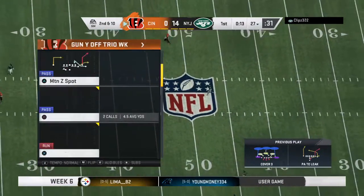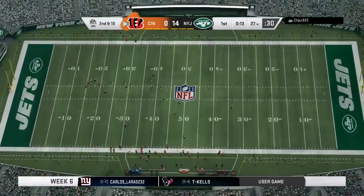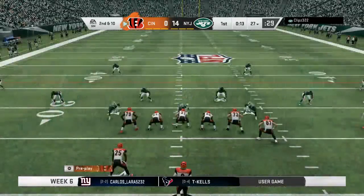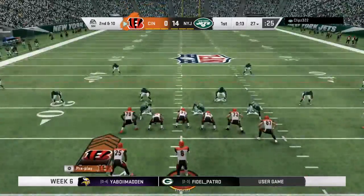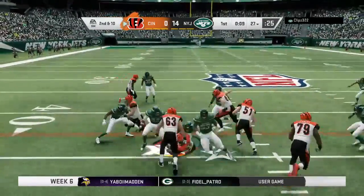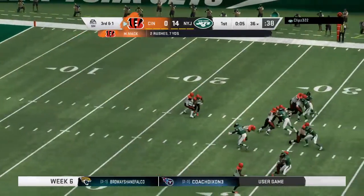I think that they'll stay with it. I don't think they'll abandon it just yet and try and generate some offense on this drive. Anything. At least 3 points, get that 0 off the board. 2nd and 10 now from the 27. On 2nd down, here's a run with Mack. 9 yards on the pickup there as they'll be left with 3rd and 1.